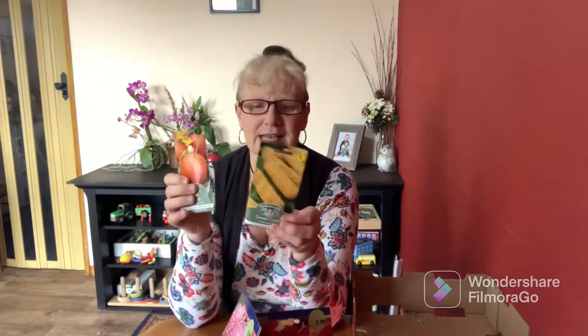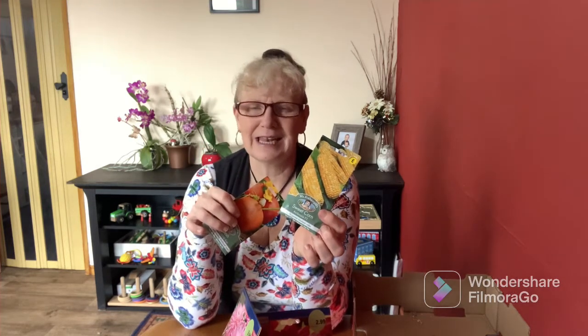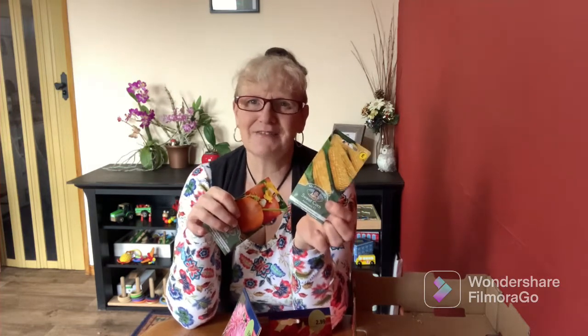A couple of other seeds, some sweet corn, very much a favourite of mine, and this is Ambrosia. I don't know if I've grown Ambrosia before. I've certainly grown sweet corn frequently, but whether I've actually grown Ambrosia, I don't think so. So I'm going to give this variety a try this year.